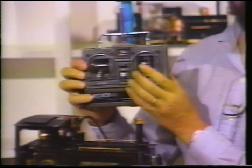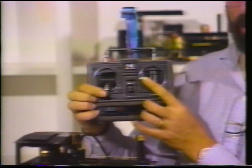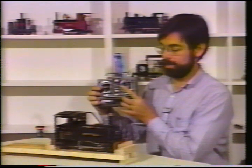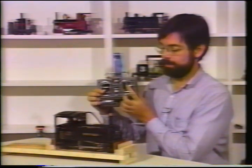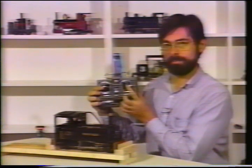This other lever is the valve gear lever, and it has center off spring action. If I let go, the valve gear springs to neutral and the engine will stop. See how that works? The first thing we do is put it into gear, then we open the throttle. Slowly, get a nice even start out of the station, and away we go. You can slow it down and stop it, put it into reverse gear, open it up again, and away we go into reverse.